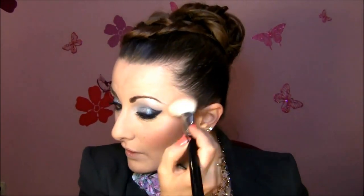For my highlight, definitely Two Cheek by MAC, which is my favorite highlight powder. I'm gonna put it right here. This gives the most beautiful sheen ever. My favorite thing, no matter if it's summer, spring, or winter. Lovely. Okie doke. That is for the face.